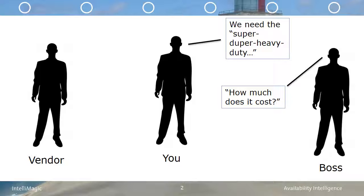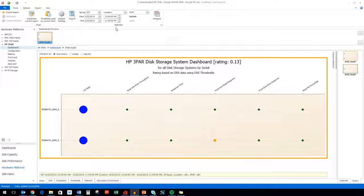In this case, the job is your workload. IntelliMagic has unique knowledge about your hardware's capabilities and automatically inspects your workload to see how close to the hardware capabilities you are at any moment. This capability will be discussed further in this case study.